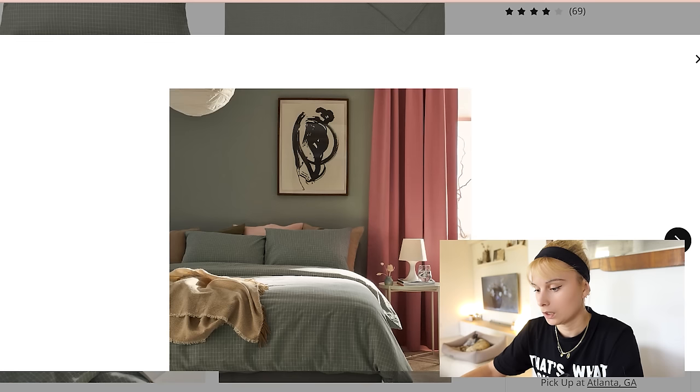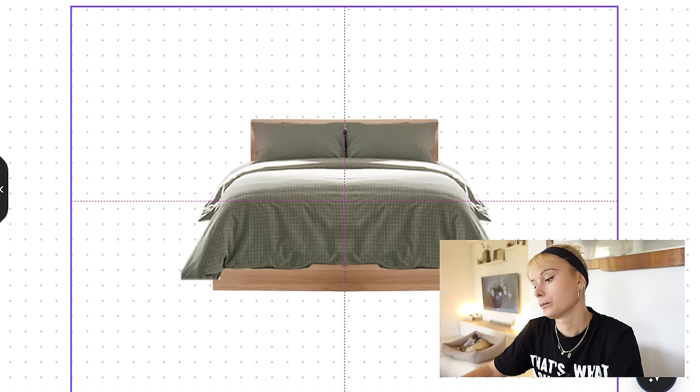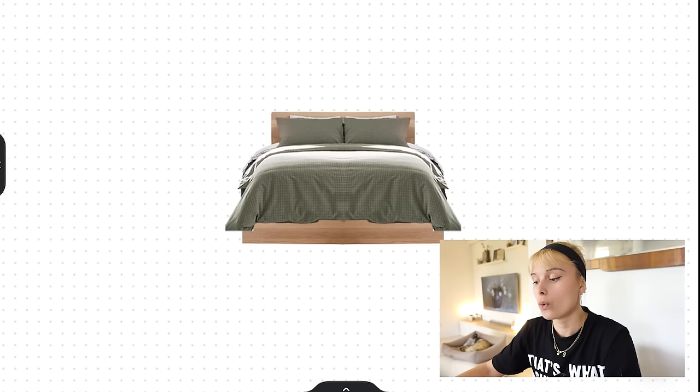Let me see if I can drag this one to fit. Ooh, yes. Oh, fits like a glove. Oh, wow. I really like it. Just right off the start, this already looks just great. Loving how we started. Now, next thing, we're going to choose side tables.